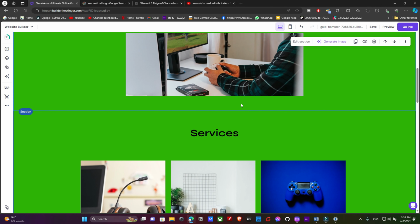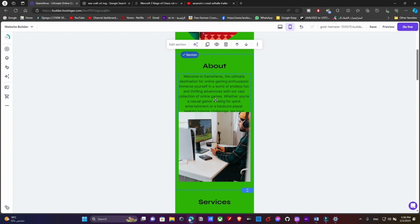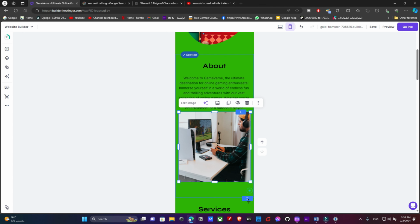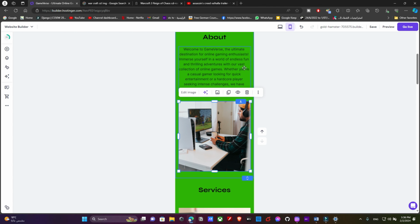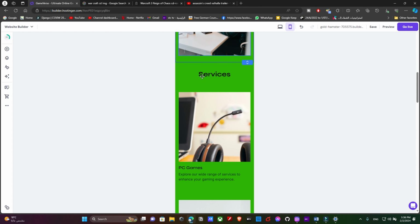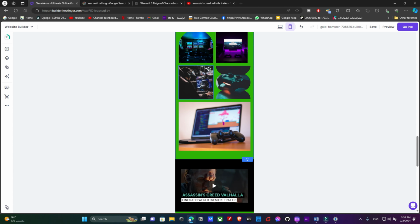I'll change this here. Let's go to the mobile also because sometimes we have to do something for the mobile. And as you see here, the image is overlapping the text, but we can just deal with that, give this more space, and the changes you make in the mobile will not affect your PC or your laptop image, so it's okay. So now we have solved the matter, and here we have the home page, the services section, PC games and everything. And these are the colors.